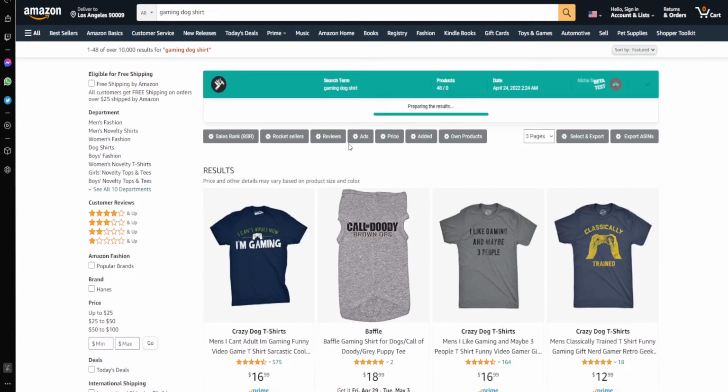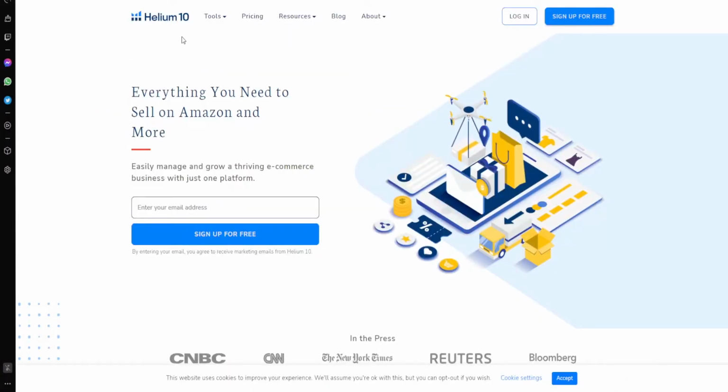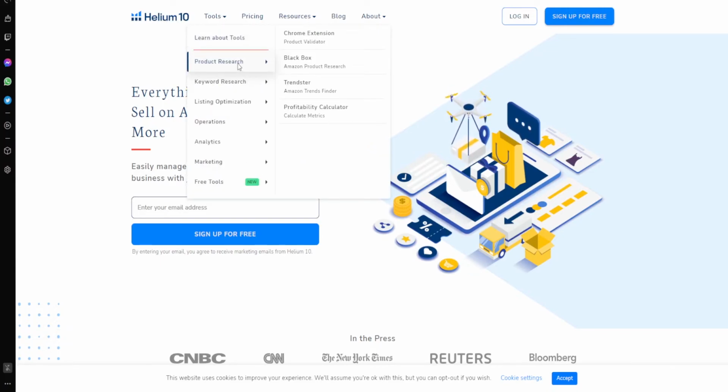Another popular tool that people use is Helium 10. Now keep in mind that Helium 10 is a paid tool, and although they allow you to perform a few searches for free per day, some of the tools that will allow you to filter keywords to know which are more competitive than others are only available for paid users.